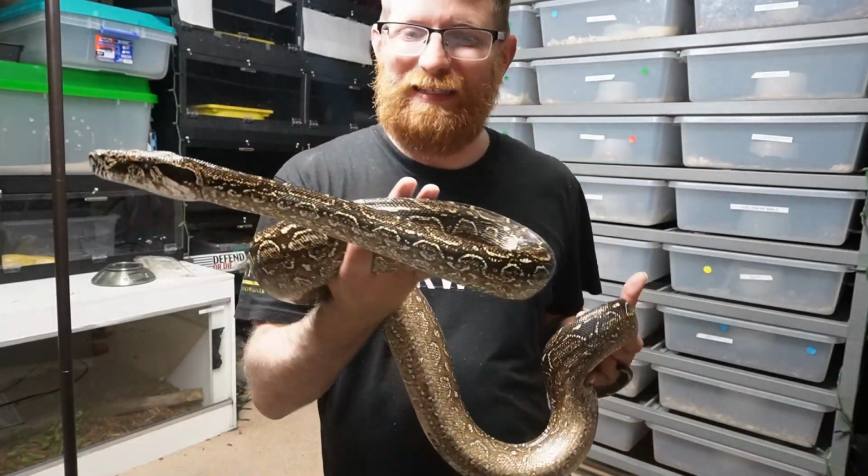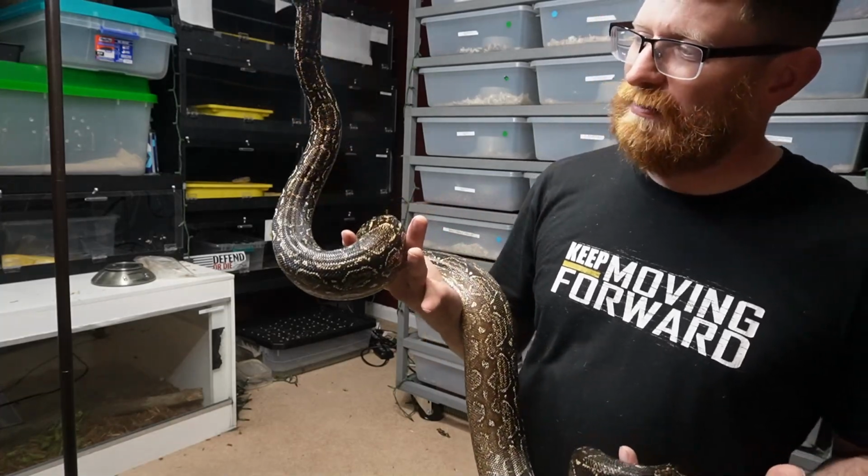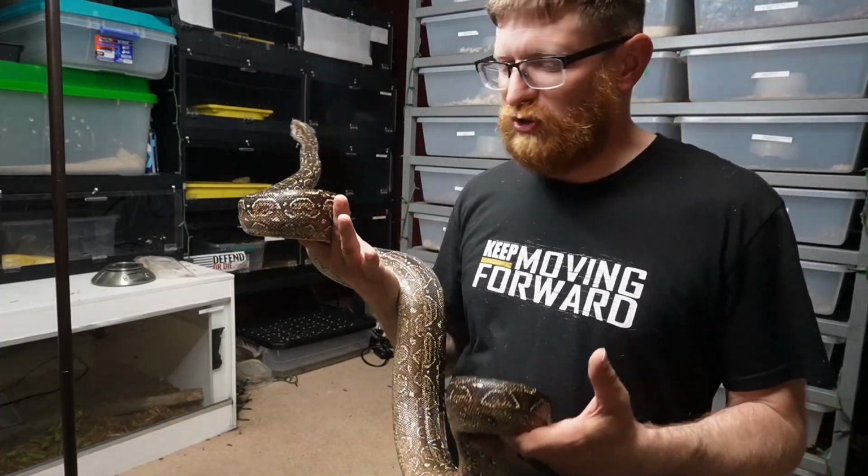So her colors are amazing. They're more of a grayish color when they're babies, and I noticed with her it was about the 1.5 year mark-ish when she started to change colors.